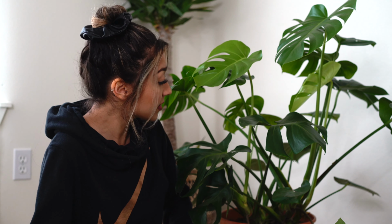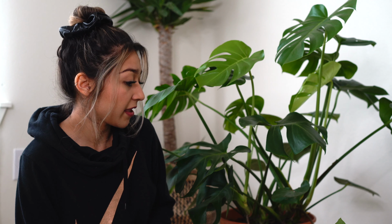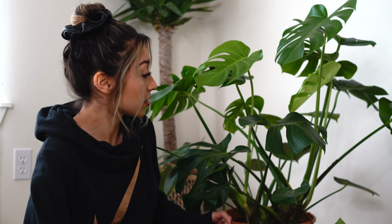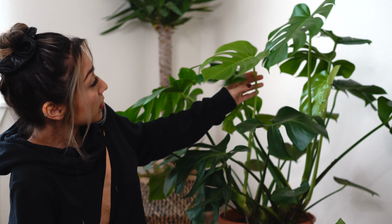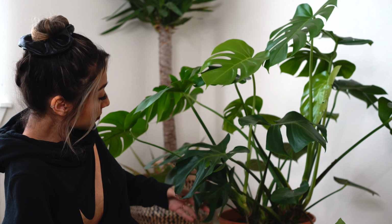I keep it near the window because that's where I've noticed that it's the happiest, and that's where it gives me the most leaves, and it stays nice and beautiful. I have propagated it twice. One of the propagations I gave to my mom, and the other I gave to my fiance's sister. As you can see right there, that one is a new leaf that is unraveling. And this one is also a new leaf that unraveled a week or 2 weeks ago. But yeah, these can get huge.